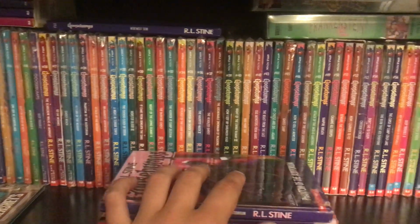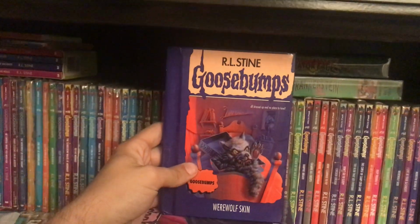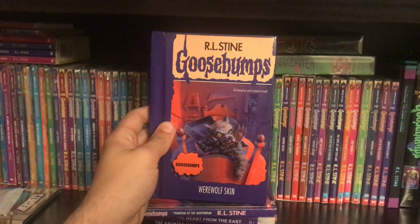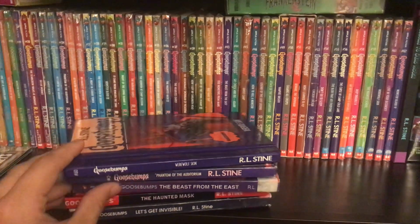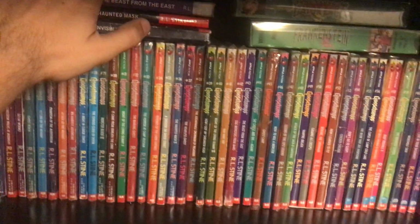That's pretty impressive. The absolute favorite one for the original 62 is Werewolf Skin. My favorite Goosebumps book. I've actually had people send me pretty high offers on that. I don't think I'm ever going to sell it though. It's my reader. Whenever I want to go to the beach or something that requires the books might get some wear and tear, I'll bring that copy.